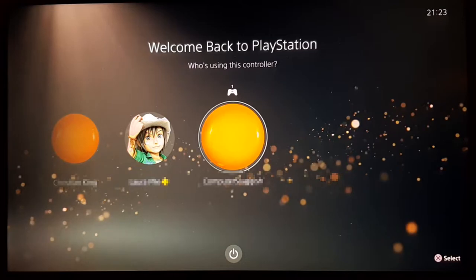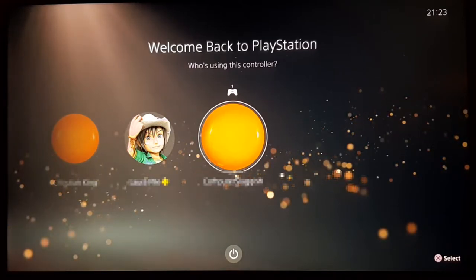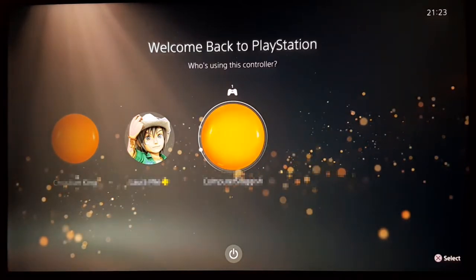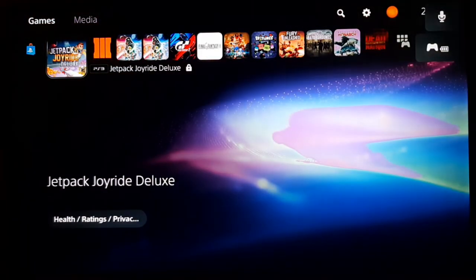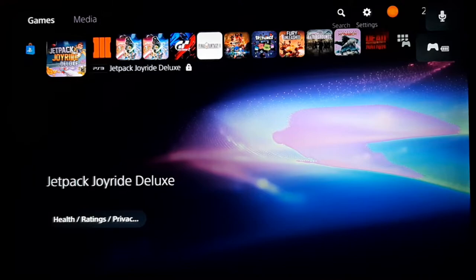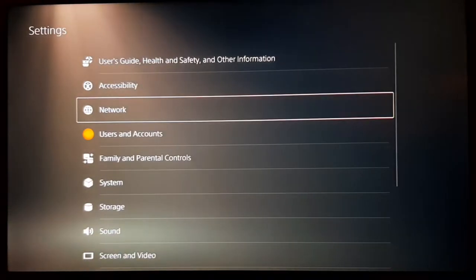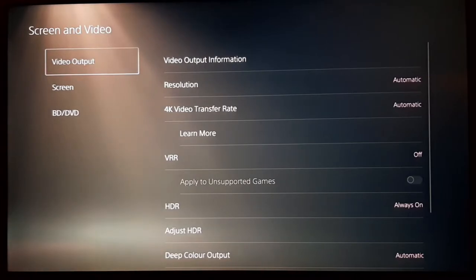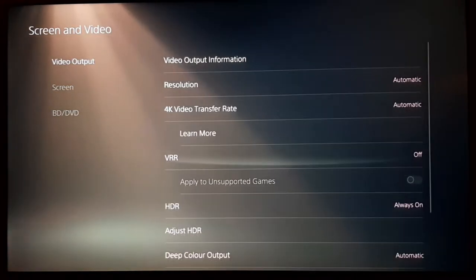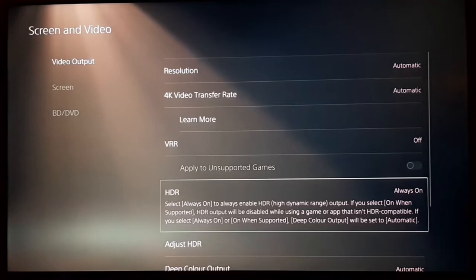If it's not the TV, then you need to now log into your PlayStation and go to settings. So I'm now going to go ahead and sign into my PlayStation account. Once you're signed in, you then need to go to the top right hand corner and select settings. You then need to go down to screen and video, and we now need to go across to video output, and you then need to toggle HDR to off.